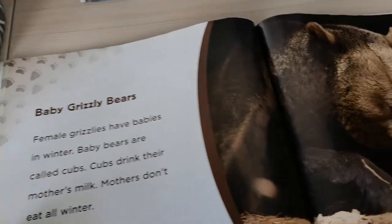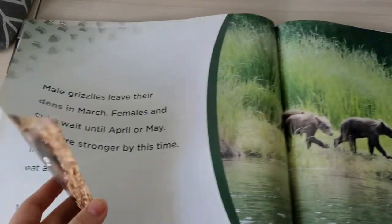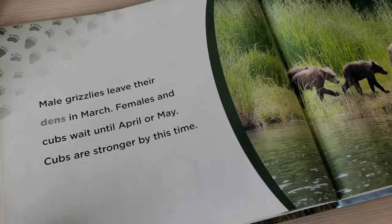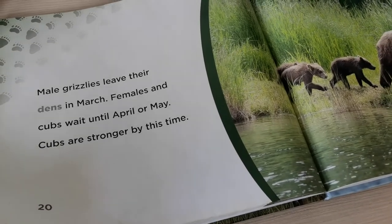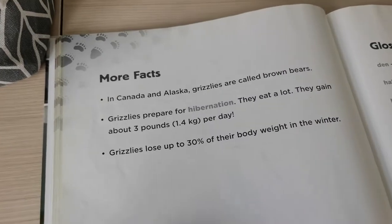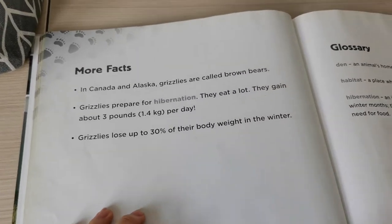Mothers don't eat all winter. Male grizzly bears leave their dens in March. Females and cubs wait until April or May. The cubs are stronger by this time. You can find grizzly bears in Canada and Alaska.